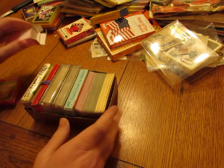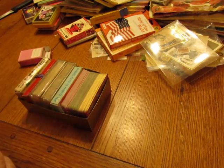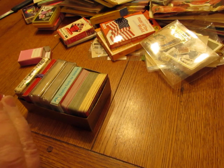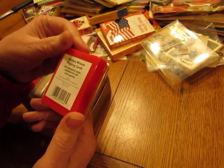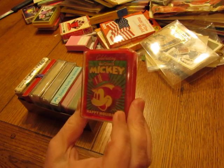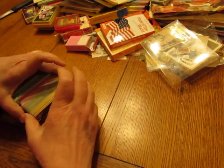Sorry. And Mickey. Happy holidays, it says. I have to be smarter than the box, and I'm usually not smarter than the packaging. I think it's taped, so I'm not going to open it. I don't know if they're just regular playing cards. Yeah, just playing cards, but look at that cute Mickey on there. I love that.